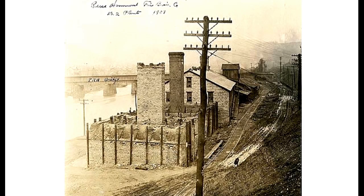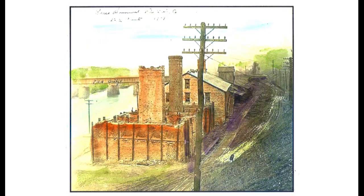This is the Reese Hammond Fire Brick Company in 1907. This is one of the works. This is works number 2. That is the better version. I worked that up a bit, put color on it and fixed it up. That is a not so good photo of it looking downstream. The Conemaugh goes by and turns right there at Bolivar.